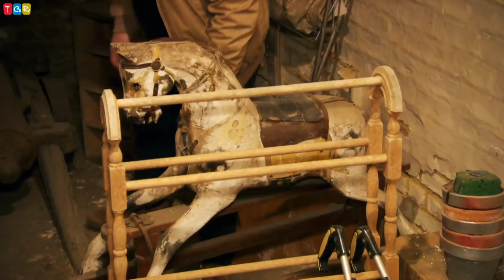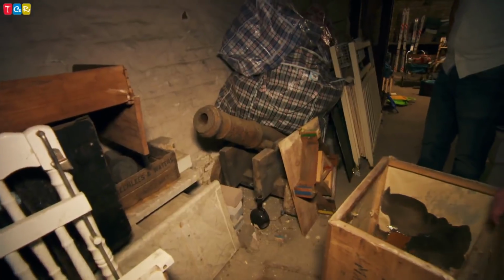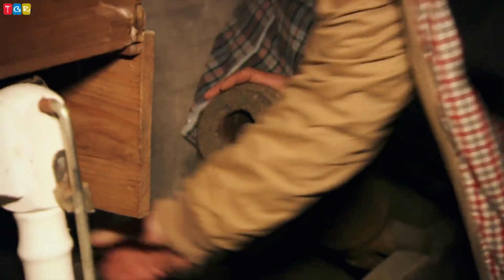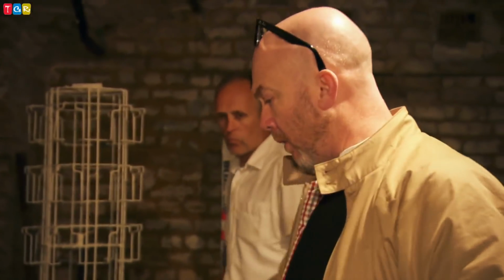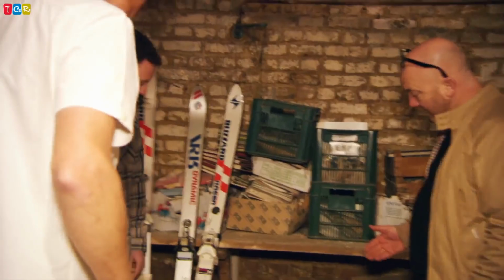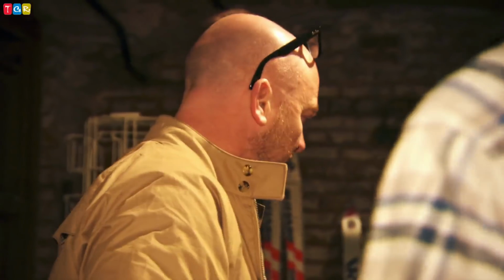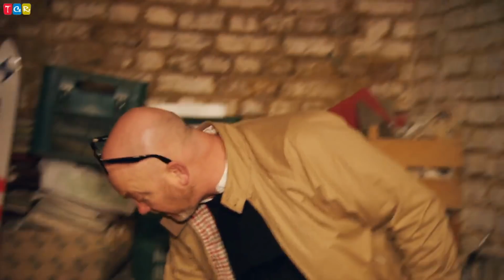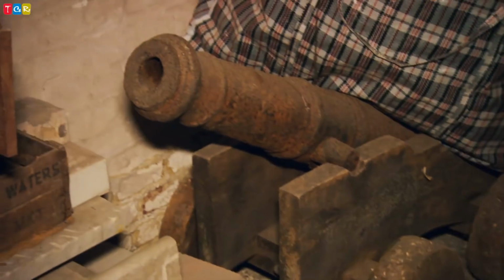Owner William has taken him down to a cellar to show Drew items long associated with the estate, and some particularly unusual pieces have caught his eye. Blimey. Now these, again, I think they're a similar cannon to that. Again, and I think these are real cannons. See where they've been sealed up there with lead? Yeah. They poured lead into it to stop them being used.